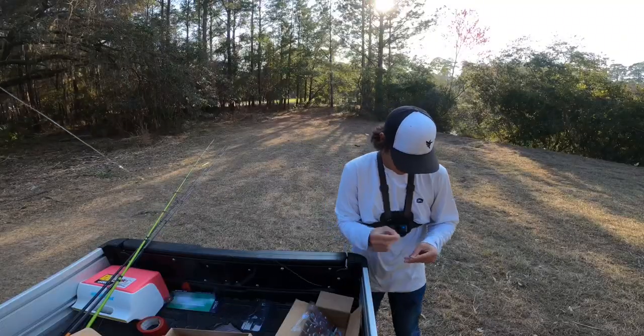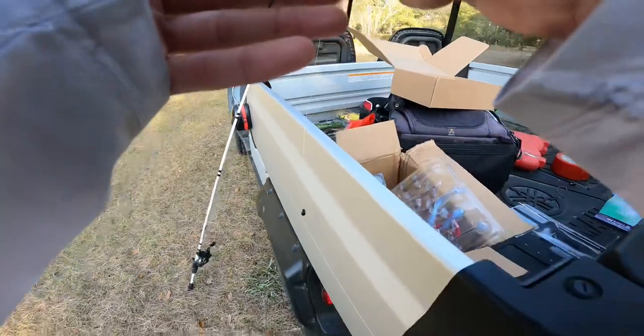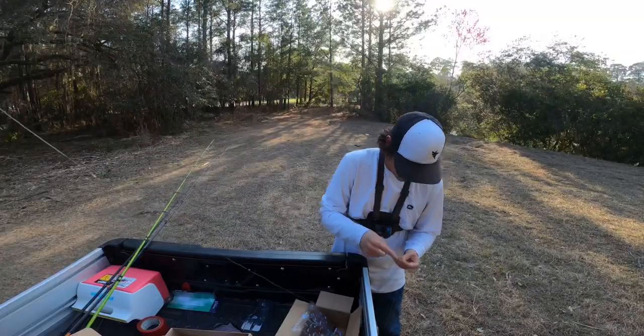Fletcher's already off. This is a bad start for me. I definitely don't wanna be doing a belly flop. I gotta get this tied up. Oh, frick, I'm missing the hole.